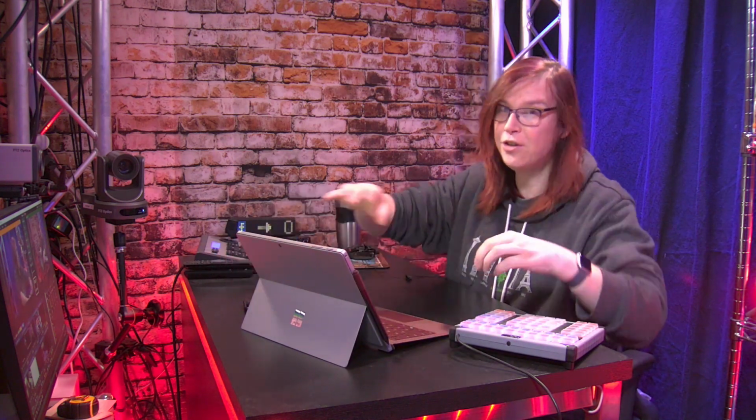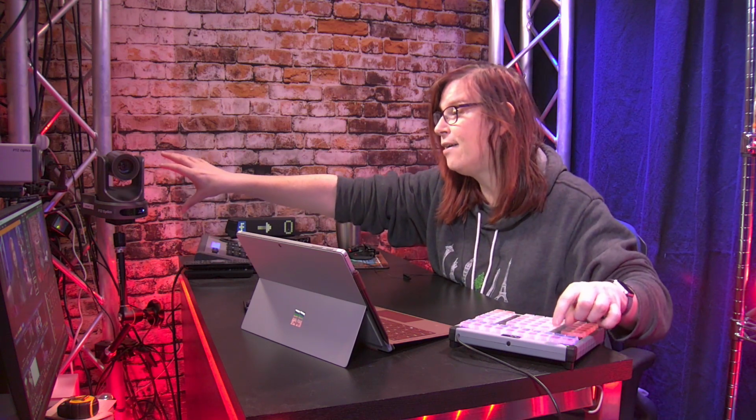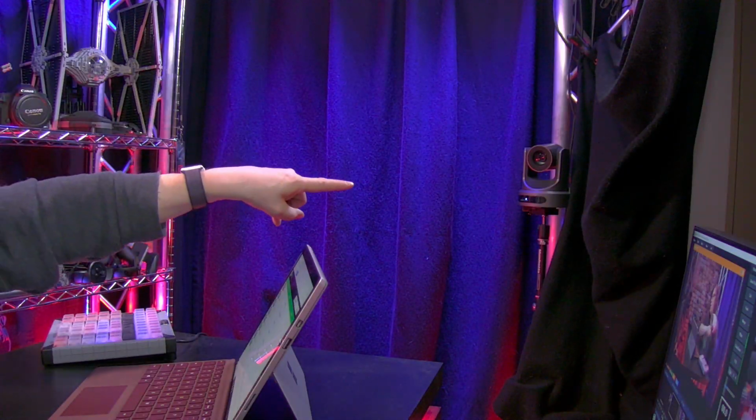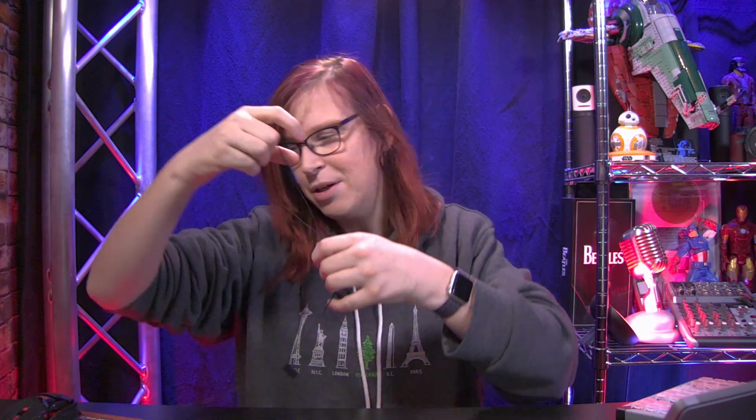That is a joystick that is specifically for the PTZ camera, which is roughly the same as this one. And if I go to this camera right there, like boom, you see that camera right there. You also see that I have a curtain, which seems to be blue, but this is not blue. This is actually black. This is a lit backdrop, so you can actually see my hands going blue now.